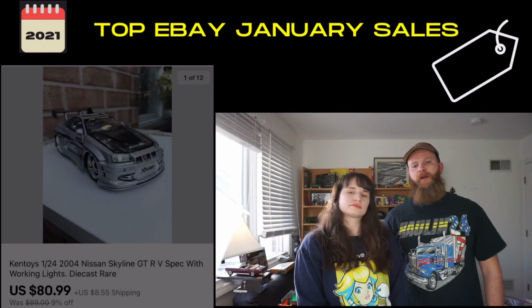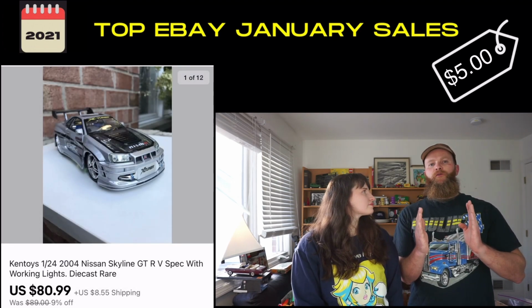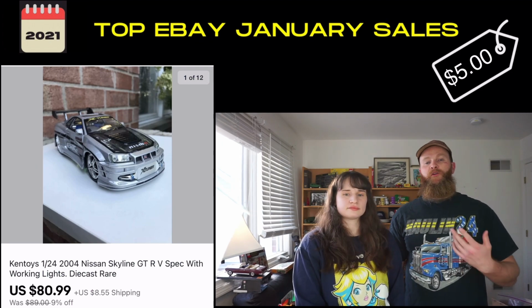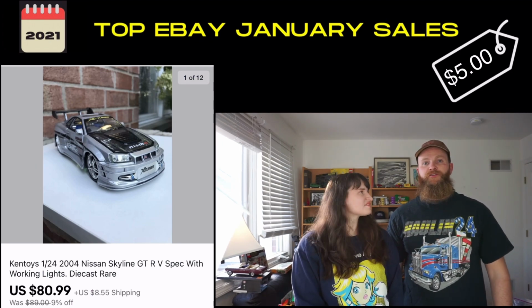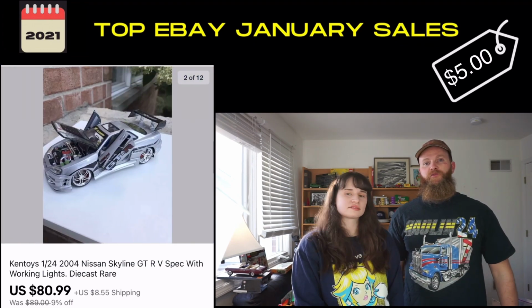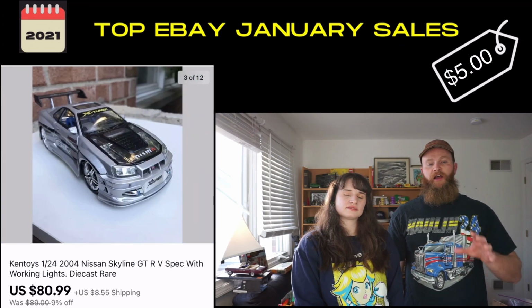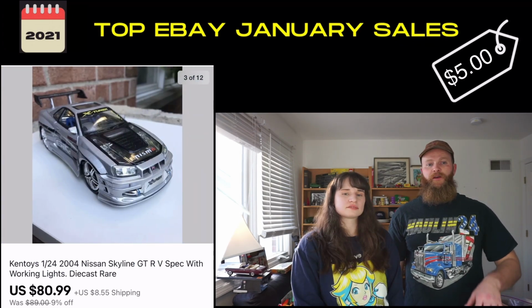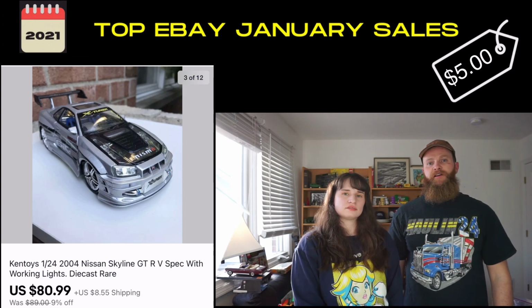Next item here, we have a Nissan Skyline. It's basically a 1/24 scale little car, and we pulled up to a garage sale, and this one kid was, I think, going off to college or something, so he's just getting rid of all his little die-cast collectibles, and I knew it was a nice little car. It was pretty rare, and it lights up on the bottom, which is really cool. It makes it look like it has a lighting kit. Sold fairly quickly, so that was a nice profit right there. We got that for $5.